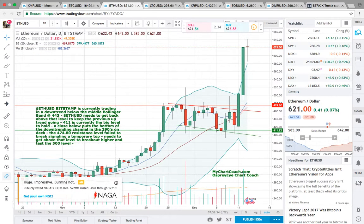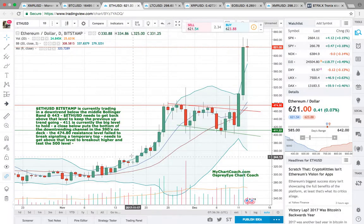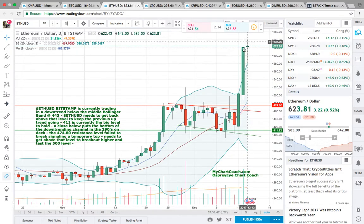Okay, let's take a look here at the Ether chart, ETHUSD. And as you can see here, it had the awesome breakout. We posted the chart here showing the break above this downtrending channel, and then the huge follow through yesterday, today, the giant follow through. It was a monster move. Closed all the way up here at 620, and then 621, 620, and now it's trying to break out higher. So the key level is 620.